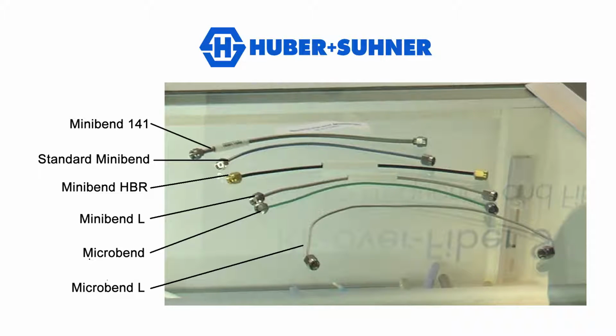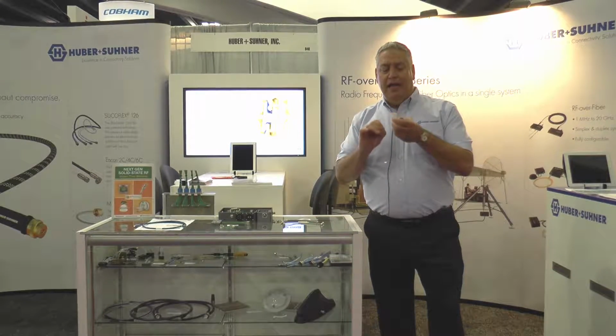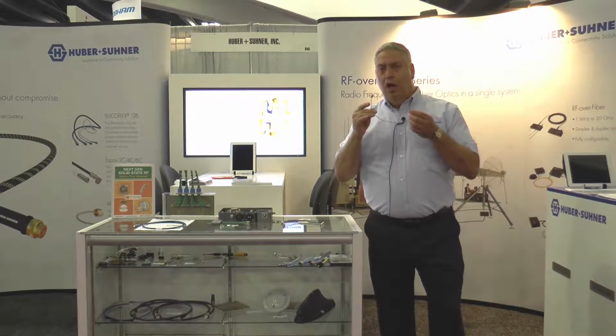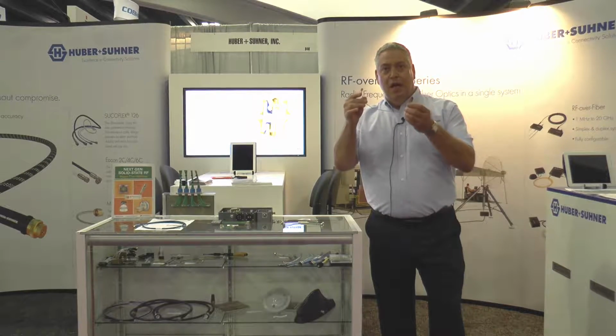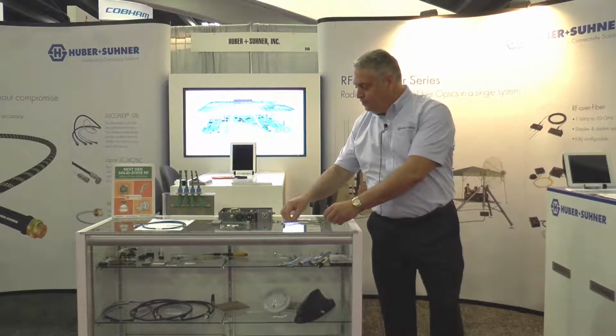The MicroBend is a performance leader in size, weight, and again, flexure, bend to the end, but this year we've enhanced with MicroBend L. This is what we're releasing this year. This is about 30% lower loss than the traditional MiniBend, and as you can see by incorporating a lower loss jacketing, it is also lighter weight. So look for opportunities to displace standard 086 with the MicroBend L, new this year from Huber+Suhner.